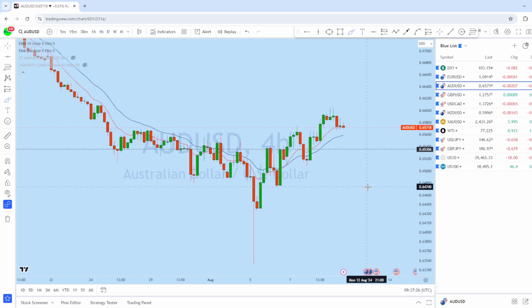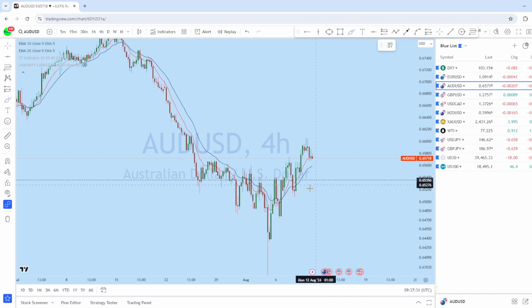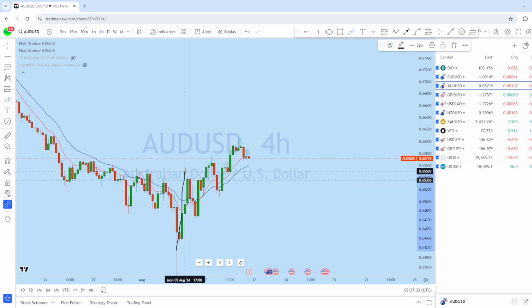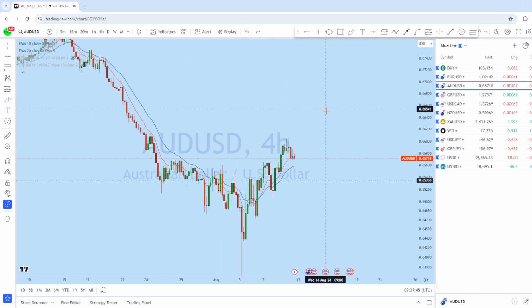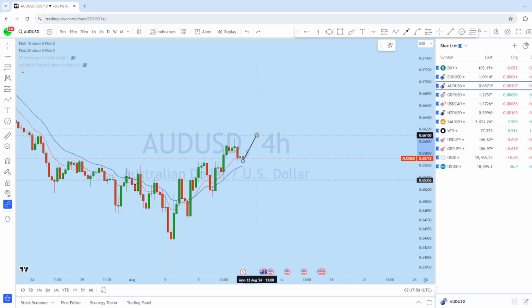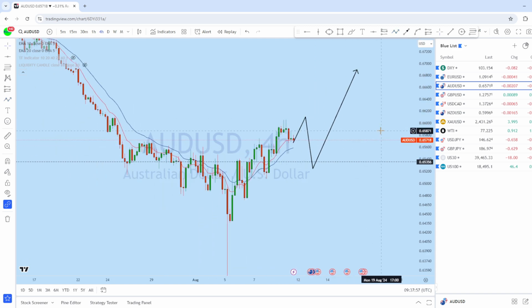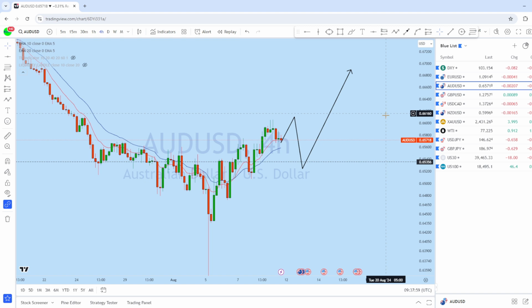Now dropping down to the 4-hour chart, from the intraday perspective on AUD/USD, we can see this is a massive drop, a bounce followed by a pullback, another bounce, pullback, another bounce, pullback, and the market is forming a series of higher highs and higher lows. With that structure, what we can expect on AUD/USD is for the market to retest and then drop back down and then bounce back up. So this could be the wave on AUD/USD.